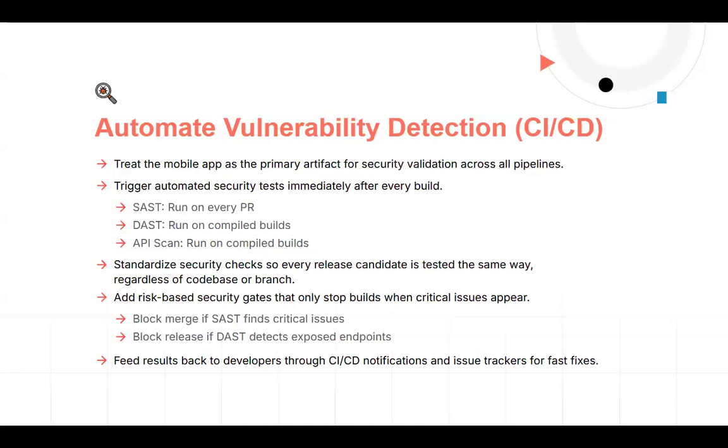So in a DevSecOps workflow, every time an APK or an IPA gets generated, whether from a release branch or a feature branch, automated security tests should get triggered immediately. For example, SAST can run on every single PR. DAST and API scans for those applications can run on compiled builds, which is nothing but the end APK, AAB, or IPA files that you're trying to release, right?